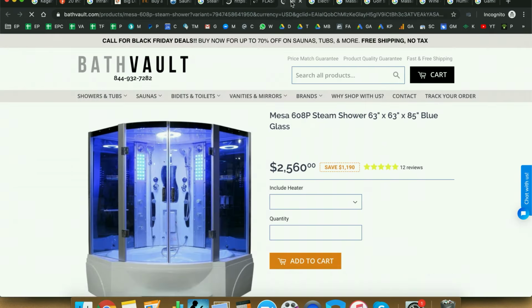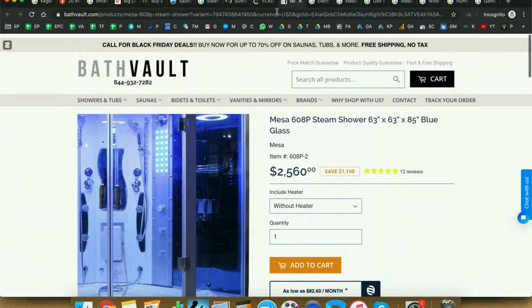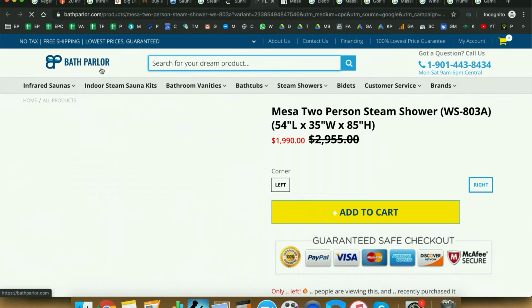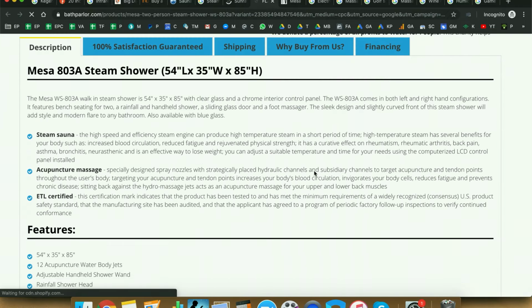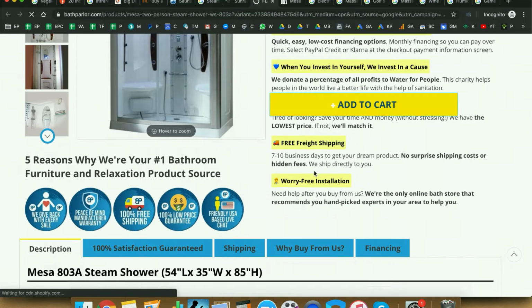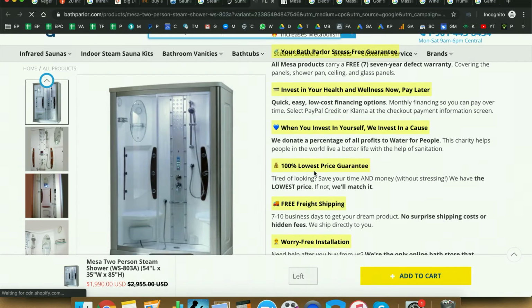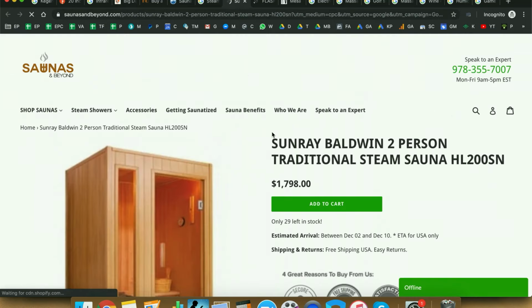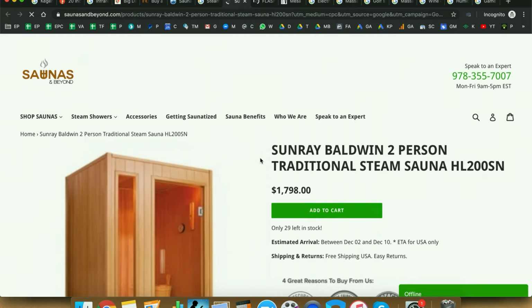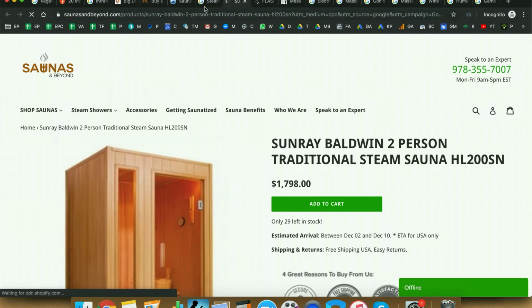All right, so yeah, Bath Vault. This is Bath Vault, and quite a successful store. Has a great history. So you can take a look at this. Bath Parlor, definitely on the Shoptimize theme, and these guys look like they have a pretty cool website going on here. Let's take a look at Saunas Beyond, another Shopify store, definitely. So these are some great stores selling these saunas already.